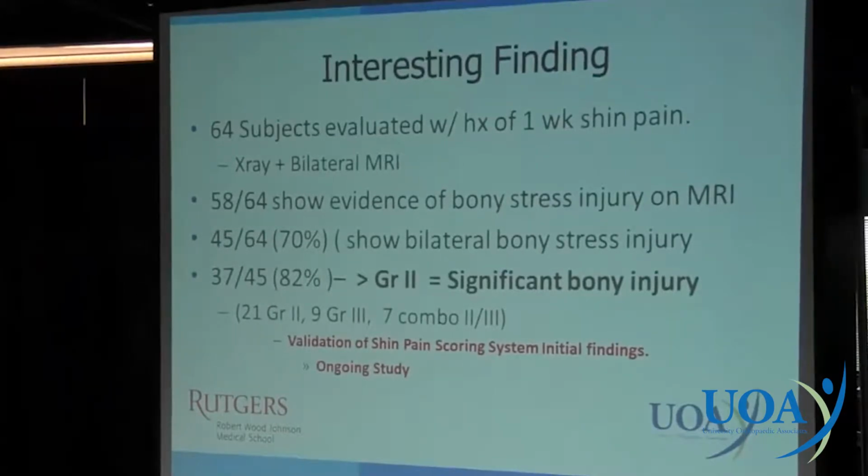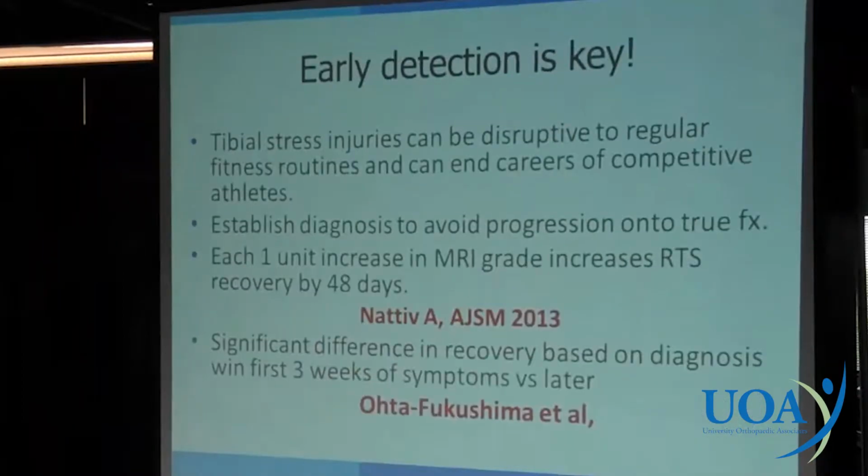45 of the 64 showed bilateral stress injury. That's 70%. And 82% of them were grade 2 or greater. So we've got significant bony injury that's going on with these kids.